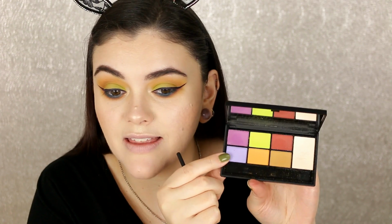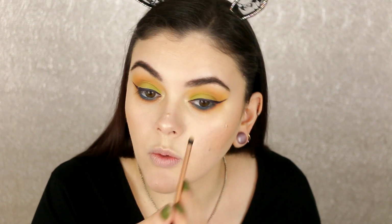You know what, we might as well go ahead and try to use all of the shades in this look. So I am going to take that really pretty shimmery purple, and I don't know how this is going to look, but I am going to add just a tiny bit of this over top of 23 on the inner corner.